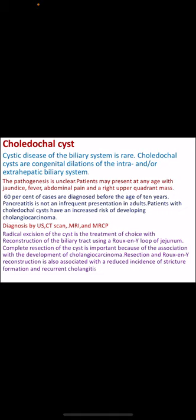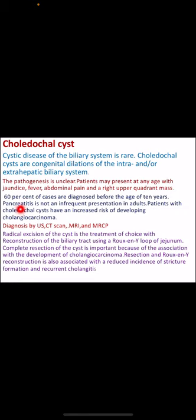The diagnosis is by ultrasound or CT or MRI or MRCP. Radical resection of the cyst is the treatment of choice, with reconstruction of the biliary tree using a Roux-en-Y loop of jejunum.